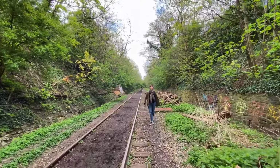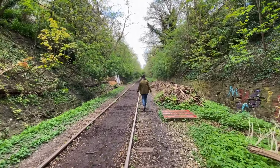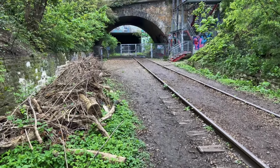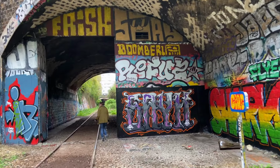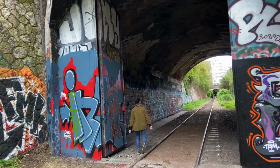To be fair, this section of the Petite Ceinture may seem a bit rougher than the previous section, but it's still part of the public parks in Paris and is maintained by the city of Paris. It's closed during the night and park guards patrol the area from time to time. You'll be surprised how many people you meet, mostly runners and hikers.